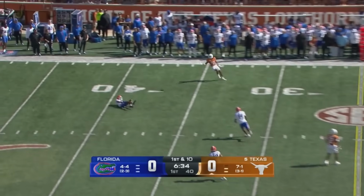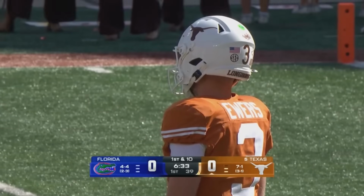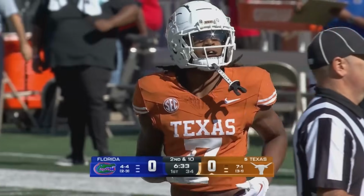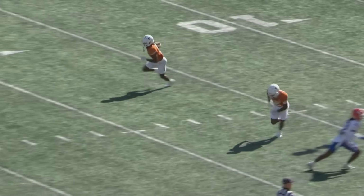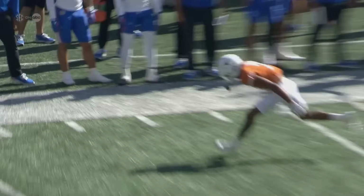Quinn Ewers, that was thrown deep into the inside of Isaiah Bond, his first incompletion of the day, and he was wide open. The Gators are lucky that that throw was off track, because Cormani McClain, the Colorado transfer, fell down. And if Bond catches this in stride, this is a touchdown. Beats him on the outbreaking route. You see right there, but it's behind him.